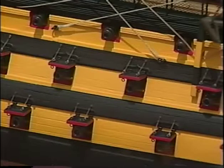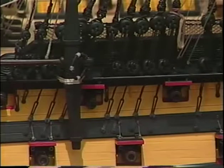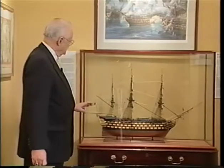All 4 gun decks are built out. There are flags in the flag lockers. There's furniture and paintings in Nelson's day cabin. And all the planking on the deck is original and individual. And it's an extremely fine model.